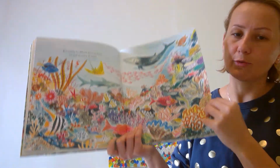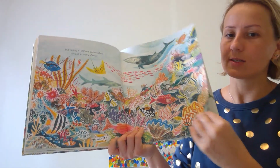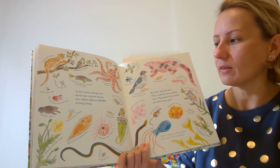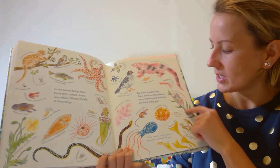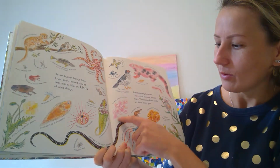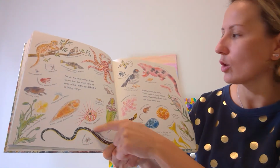This is such a beautiful book, by the way. Look at the pictures and the illustrations. So colorful, amazing. So far, human beings have found and counted almost 2 million different kinds of living things. Wow. So all this, look at this SpongeBob fungus. Haha. SpongeBob fungus, how funny. And look at this snake, a Patton's viper snake. That's what it's called.